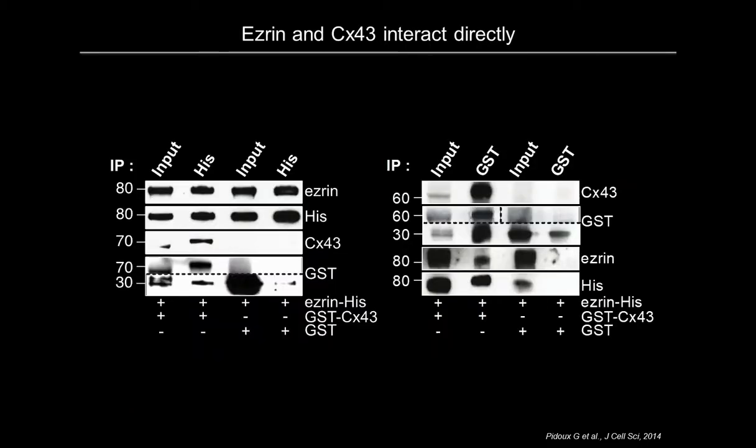Okay, so we have a complex of Ezrin and Connexin-43, but we wanted to know if both proteins are directly linked together or if there is any other protein associated to that. So for this, we generated recombinant proteins in bacteria by using the pDEST vector and producing an Ezrin histidine-tagged or Connexin with a GST tag. And we basically put all proteins together and did immunoprecipitation with the histidine tag.